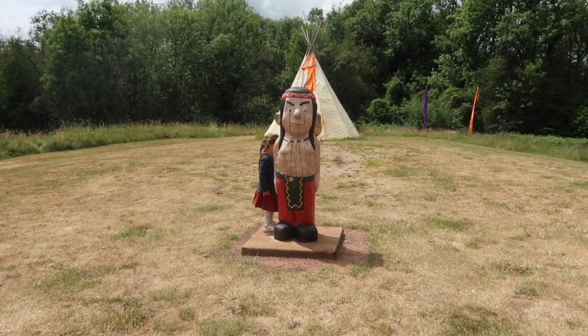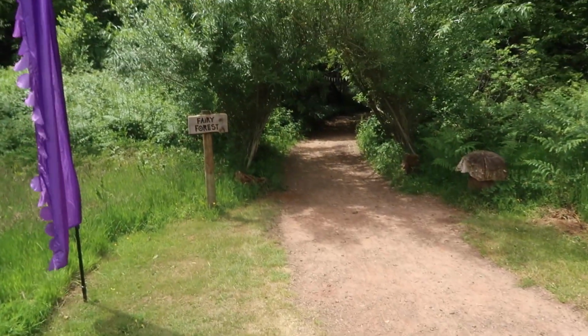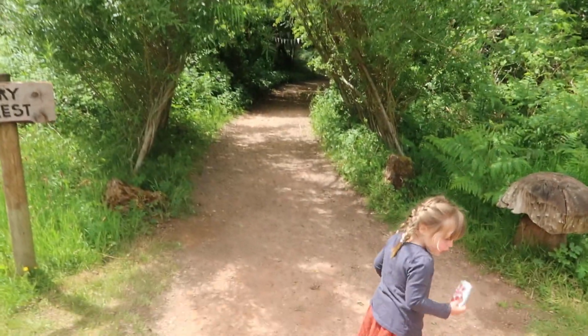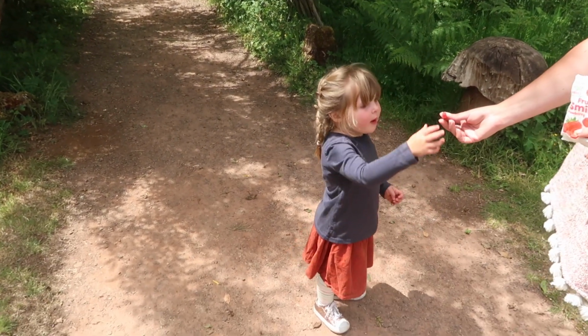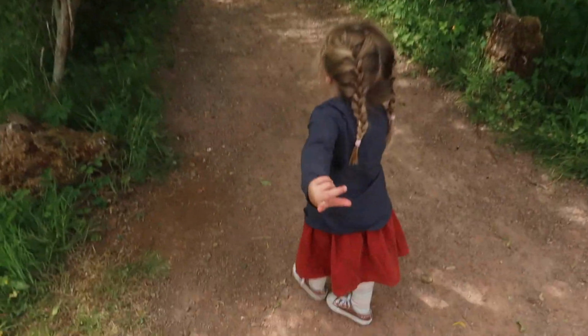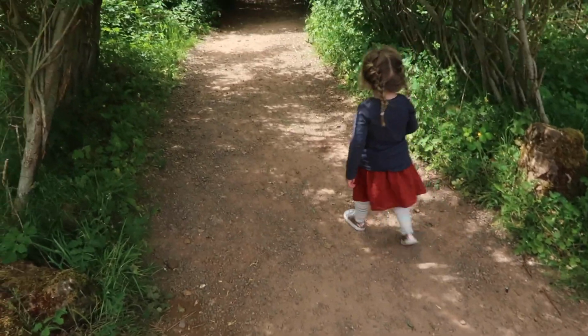Wow, can you say cheese? Stand by and then say cheese. Look what we found, Larry, from the fairy forest. Do you want to go first? Mm-hmm. Go on then. Daddy might be a little bit scared. Got a little snack? Come on then. I might be a bit scared. Alright, I'll stay by you. You tell us if it's safe.